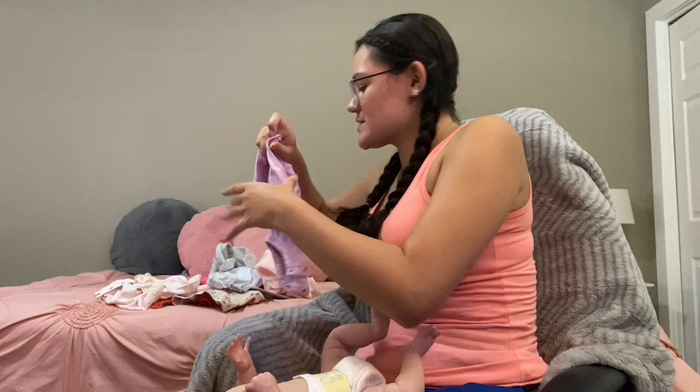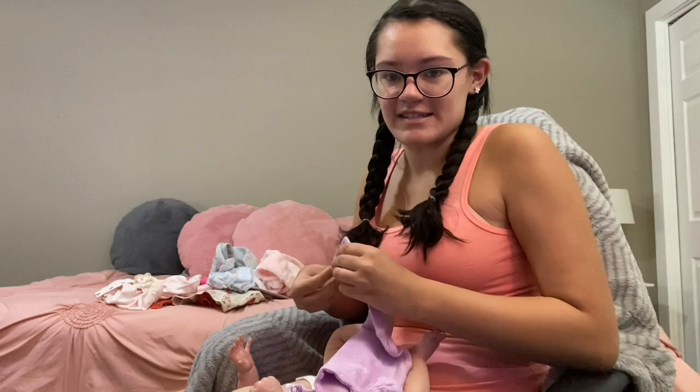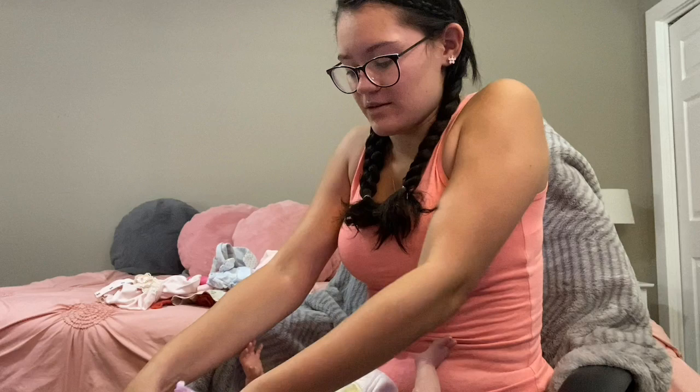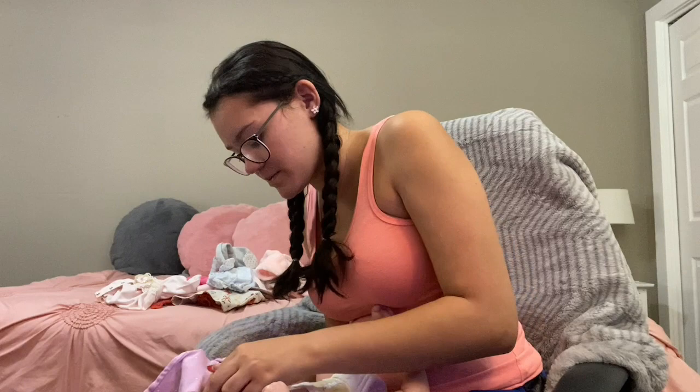So, we're gonna put her in this little outfit because my favorite outfit on my Reborns is long sleeve onesies with no pants. That's pretty much what I always have them in. Even if it's 100 degrees out, I'm like, you're still wearing this. Because babies can get cold when it's warmer because they're so tiny and can't really regulate their body heat that well. But we'll put her, oh my gosh, hand, cooperate, please.